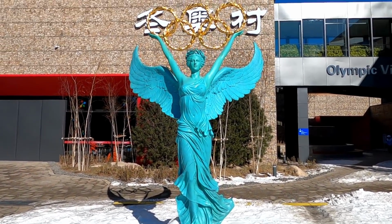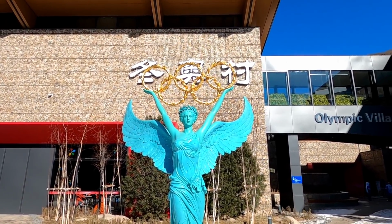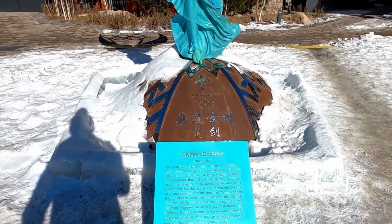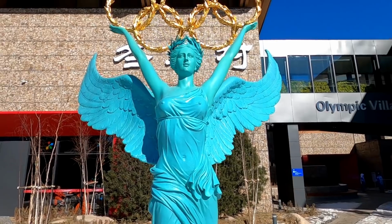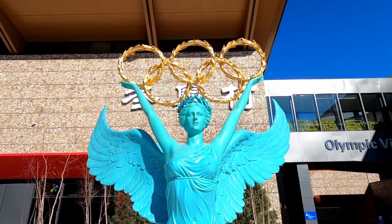Here as well in the courtyard, we have the Olympic goddess holding up a golden replication of the Olympic rings. Beautiful statue here, completed on January 17th, 2020. Gorgeous looking statue, although poor woman must be freezing out here, standing out in the cold.